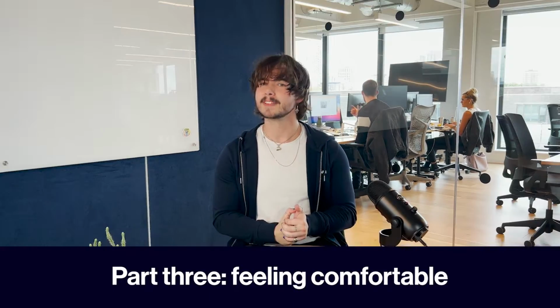Part 3. Feeling comfortable. If you'd like someone to accompany you during the driving test, your driving instructor or a friend can sit quietly in the back seat. Wear comfortable clothes and choose your shoes carefully, focusing on the heel and toe. You don't want your foot to slip off the clutch and cause the car to stall.